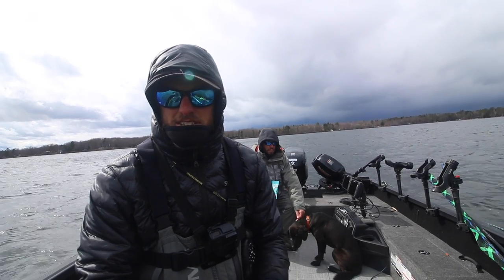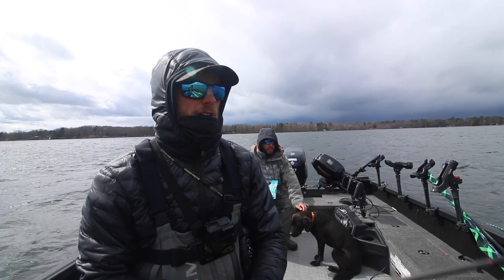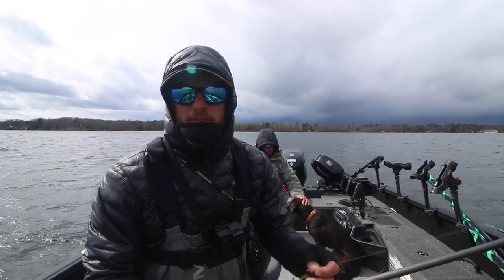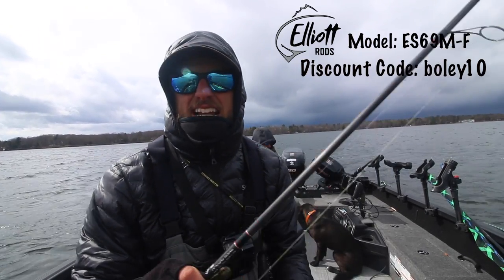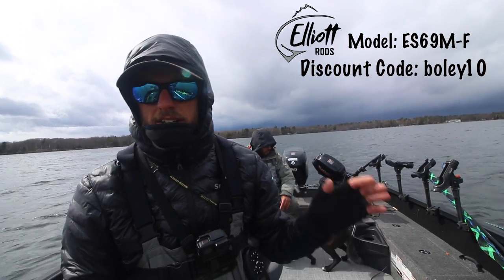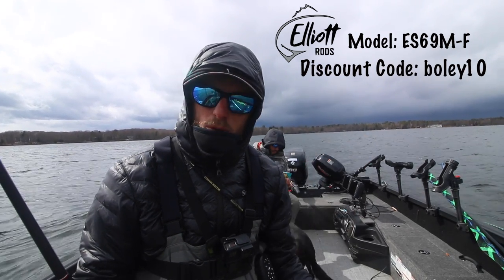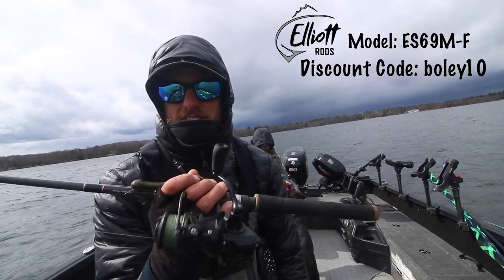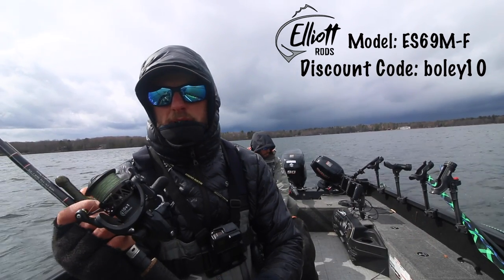So it's a very slow, very methodical way to fish, but it's what you've got to do, especially when the water is that cold. Now I'm fishing this on pretty much my favorite all-around Elliott rod I've had. This is the 6-9 medium. I absolutely love this for power fishing everything, walleyes out in Green Bay. All my walleye fishing I've done so far, whether that's finesse jigging, power jigging, or fishing a tube for bass, the 6-9 medium is just super versatile. If you could only have one rod in your lineup, it would definitely be this one.